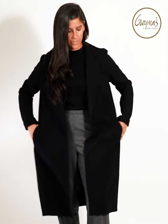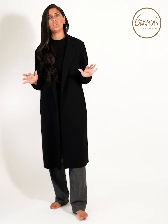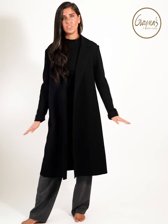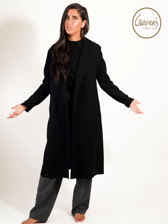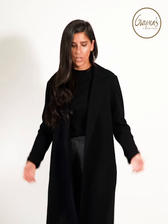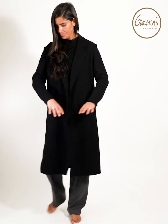I love, love, love the length of it. I actually already have this jacket in green, and I was so excited when I saw that they were doing it in black. It's the best transitional piece, and really in Charleston you need a lightweight jacket that you can wear all year long. But I love the weight of this, and you can put a sweater under it.